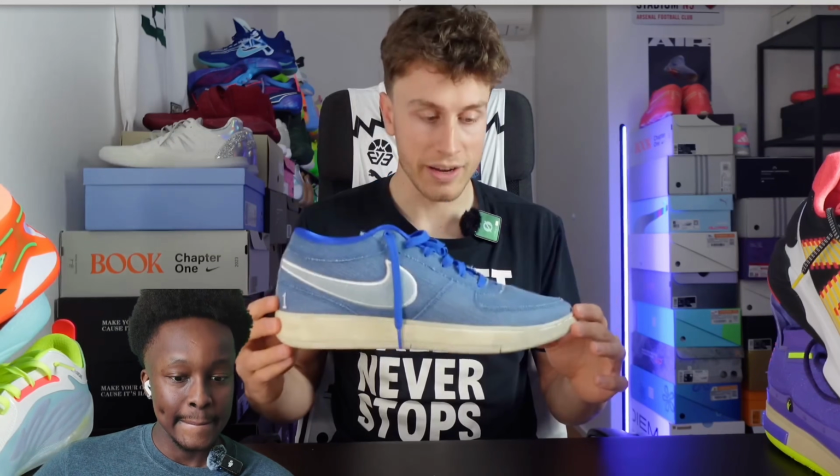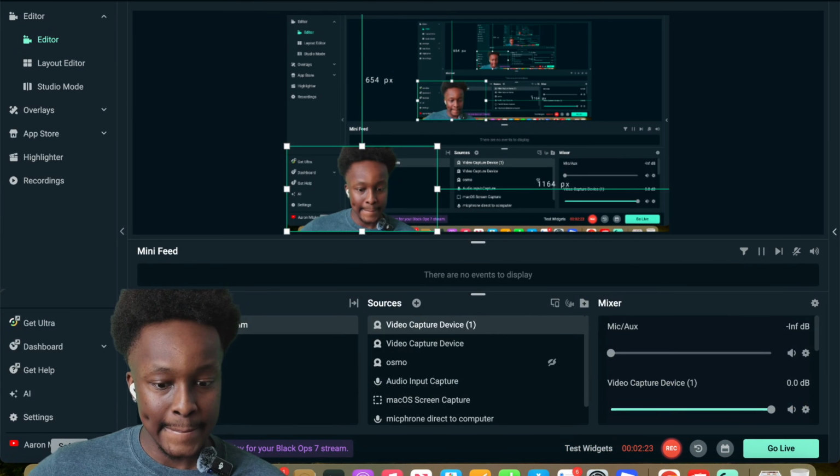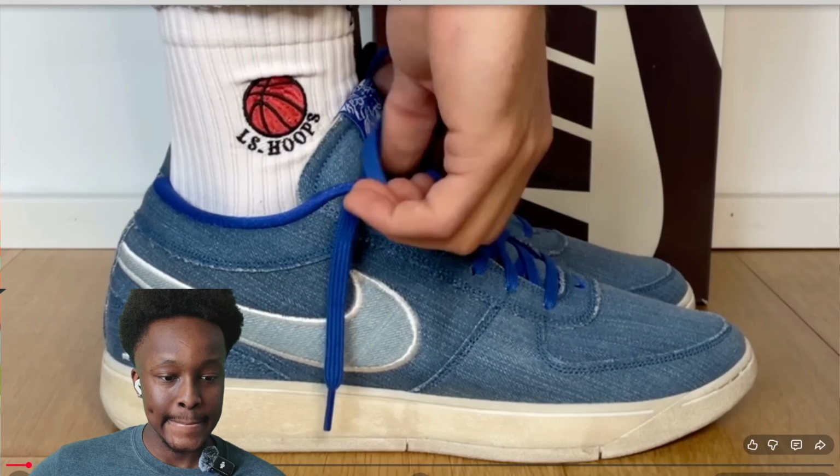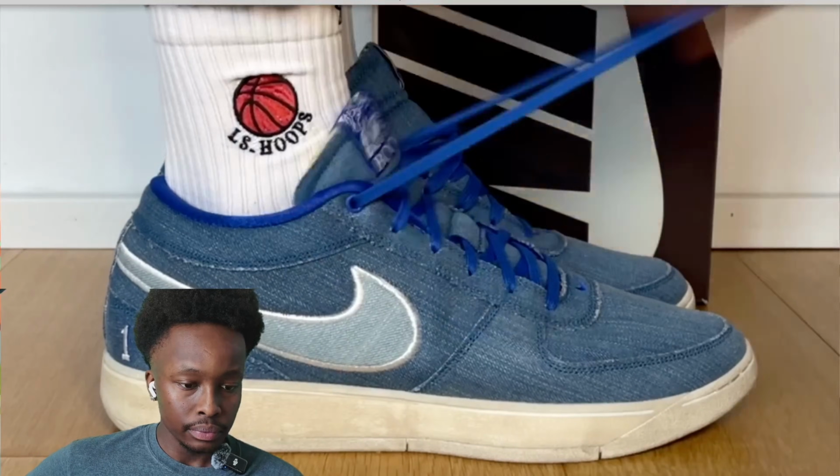The first pair on my list is going to be the Nike Book 1. And I know a lot of you won't agree with this take, so bear with me here. You have to buy them at least half a size up. If you have really wide feet, maybe even a full size, as they run short.